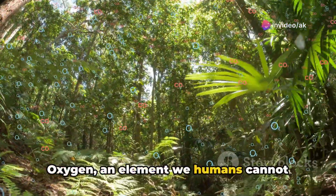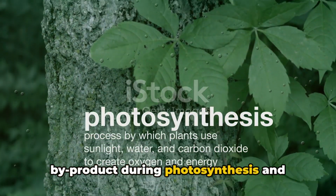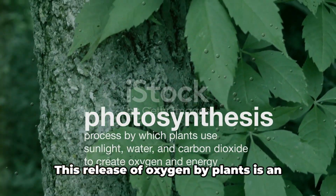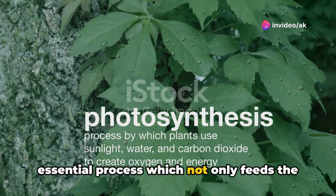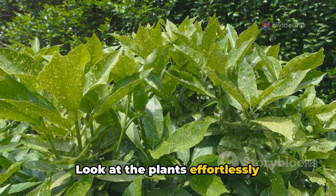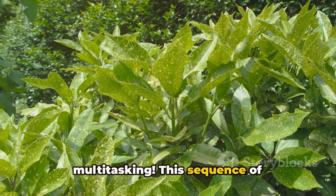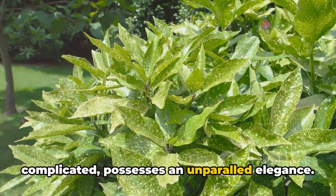Oxygen, an element we humans cannot survive without, is produced as a byproduct during photosynthesis and generously released into the atmosphere. This release of oxygen by plants is an essential process which not only feeds the plants but also aids in our survival. Look at the plants effortlessly multitasking. This sequence of photosynthesis, even though it might seem complicated, possesses an unparalleled elegance.